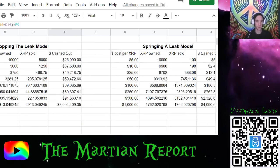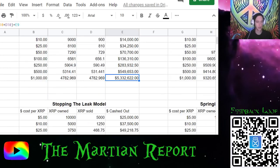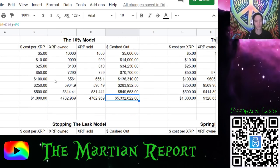So that 10% model, even though it's not that fancy at the beginning, it's fancier than the spring a leak model that you're only getting 500 out, but you're keeping a lot for the end game because you're only taking out a set amount each time, and you're keeping the majority of all of your stack each time, right?